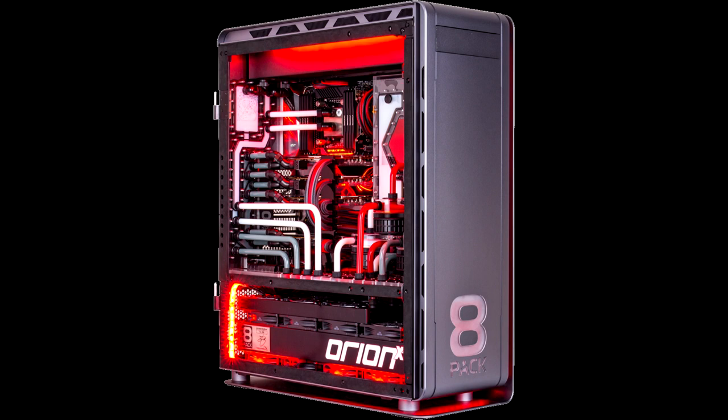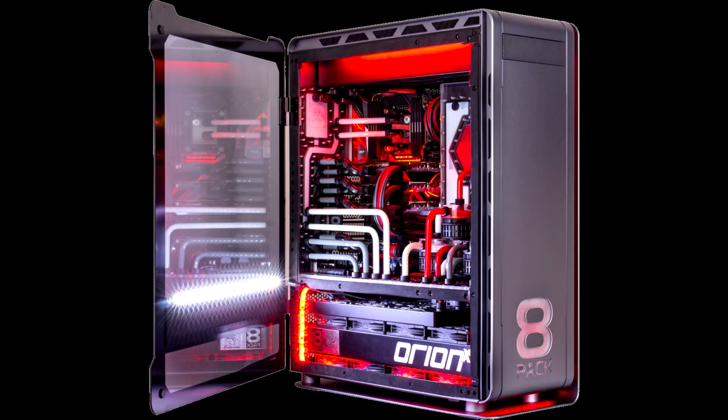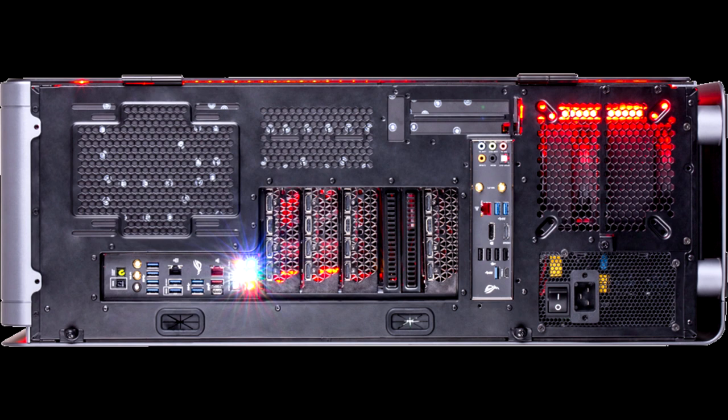The second system consists of an Intel Core i9-9900K processor overclocked to 5 GHz, an ASUS ROG Strix Z370i Gaming motherboard, an RTX Titan, 16 GB DDR4 4000 MHz, and 2 Samsung 970 Pro M.2 NVMe SSDs. Each system runs Windows 10 Professional, so you get 2 Windows 10 Pro licenses.